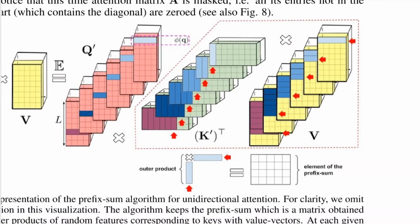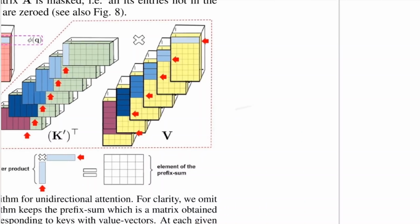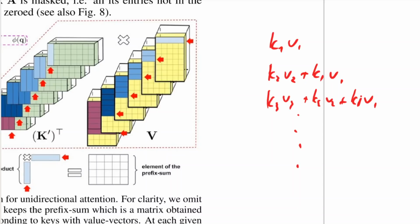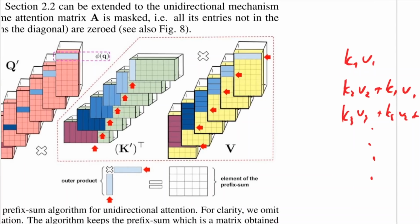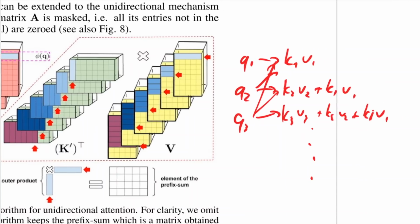Namely, you can compute simply key 1 times value 1, and then you can compute key 2 times value 2 plus key 1 times value 1, and you compute key 3 value 3 plus key 2 value 2 plus key 1 value 1, and so on. You compute these things, and these are all the big ones where the L goes away, right? So we do that first, and then we simply have to come along and take Q1 multiplied by Q1 V1. We take Q2 multiplied by this and this. Q3 will multiply by this, this, and this. And you see, that's how you get your causal attention.